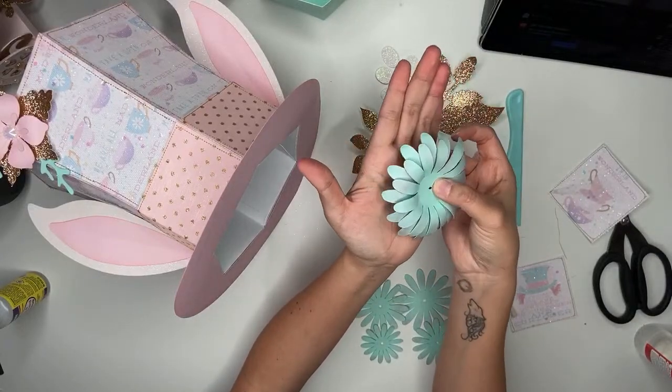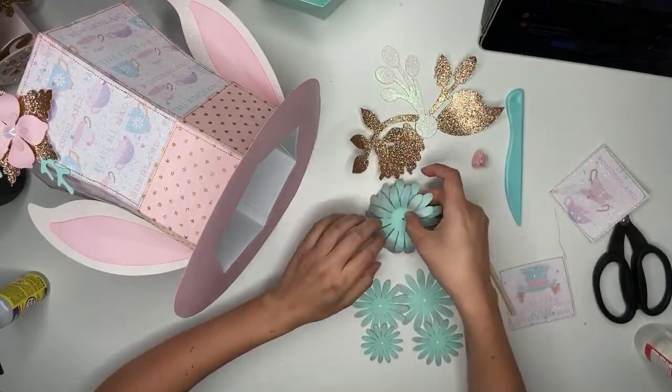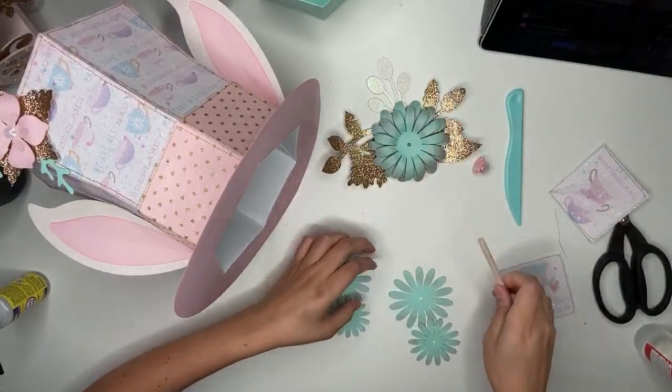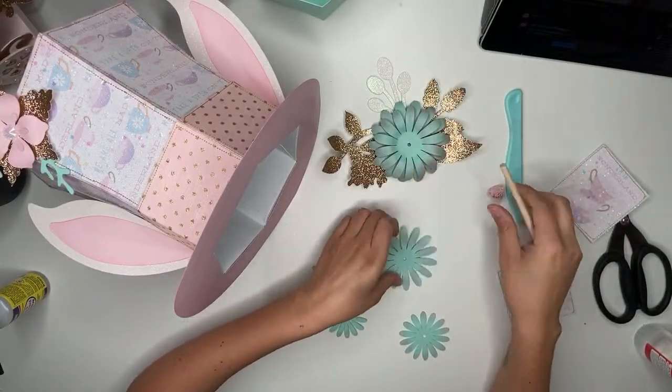So here are our first two pieces. We have four more to go, but you can see how that is coming to life. It's going to be so pretty once it has everything, and that's meant to go right here. And it's going to have this little piece in the center.